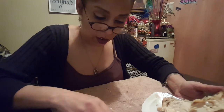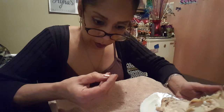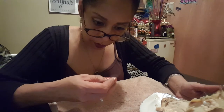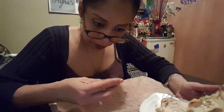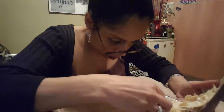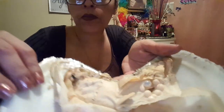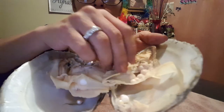Okay, so one pearl. Okay, let's finish opening this up. Wow. Look at these. There are some ones that look funny. I have to clean this really well. It's got little things stuck to it. It's a really nice pearl. Let's see. Look at this one right here.